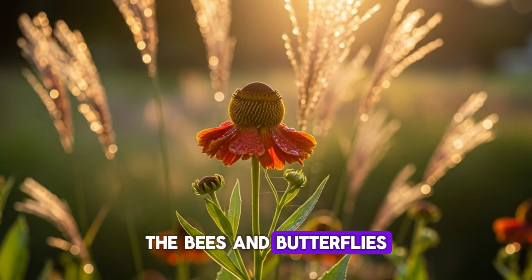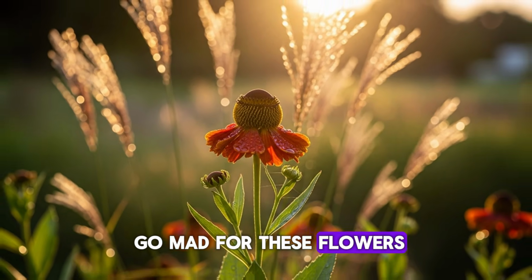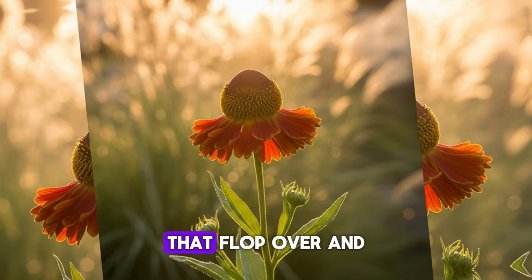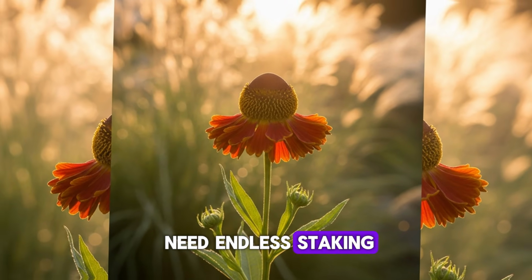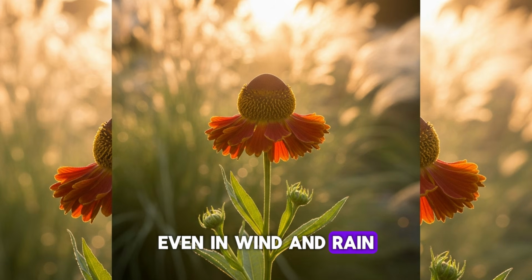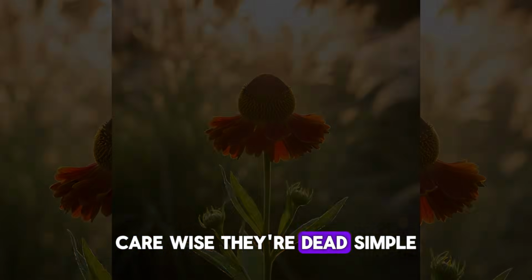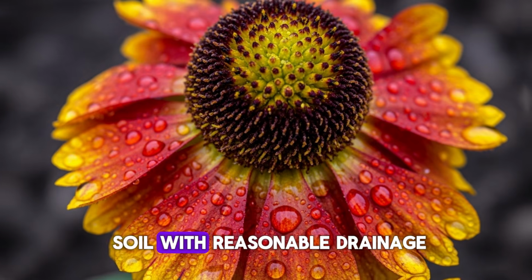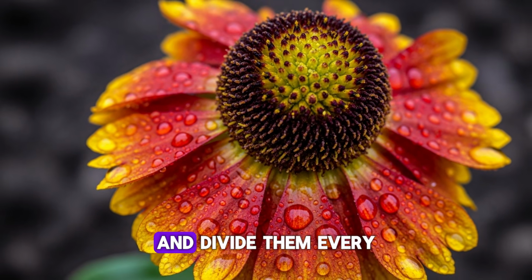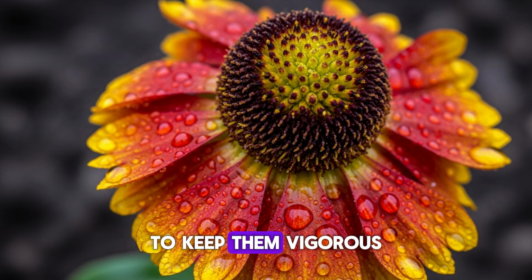The bees and butterflies go mad for these flowers. On a sunny September day, you'll have your garden absolutely buzzing with life. And unlike some perennials that flop over and need endless staking, heleniums have strong stems that stay upright even in wind and rain. Care-wise, they're dead simple. Plant them in decent soil with reasonable drainage, give them full sun or very light shade, and divide them every 3 or 4 years to keep them vigorous.